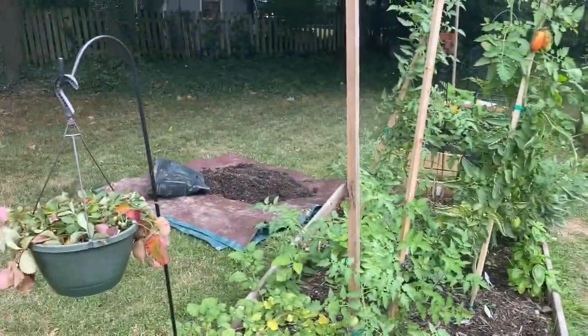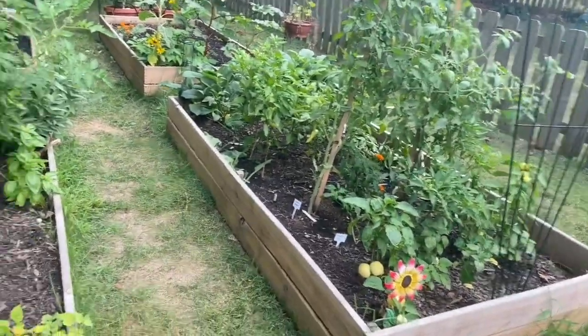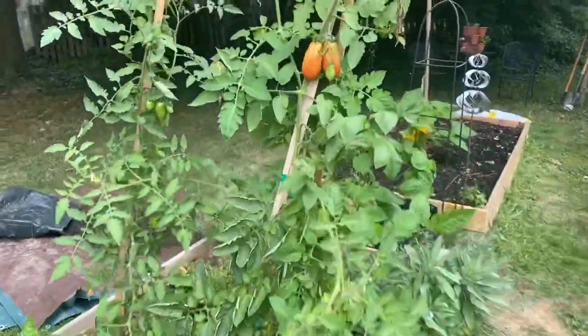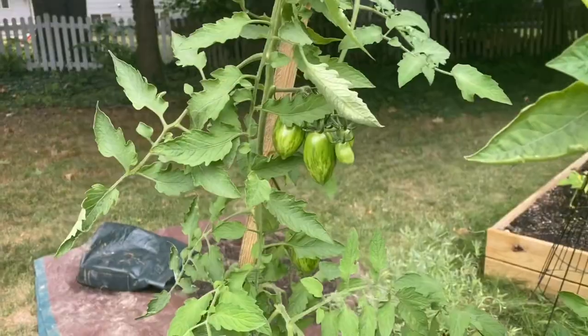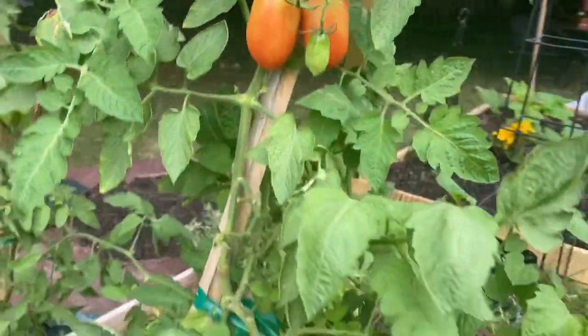I've got a bit of a mess going on here, so ignore that. But these are my first two beds. As soon as you walk into my garden, like I said, I still have some tomatoes producing. Those are the striped Aromas there. Here are some regular Aromas.